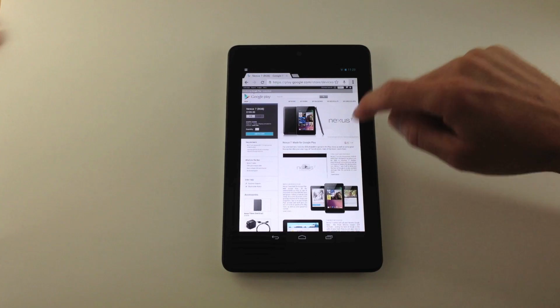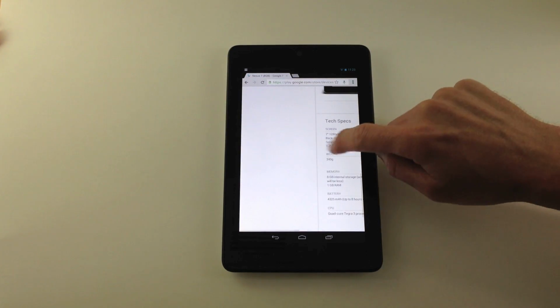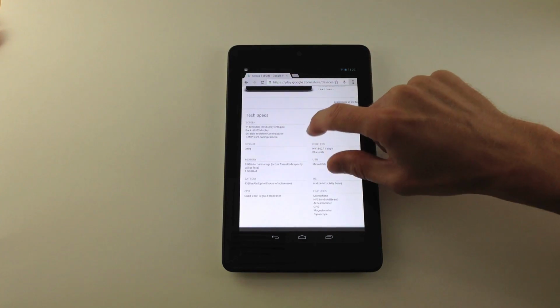I went on vacation the following week after Google I/O and took it with me, so I have about a week of experience using it, and I've been very happy with it, so I thought I would just go over some of the highlights. I'll start with the tech specs here, just very quickly.